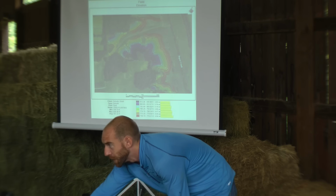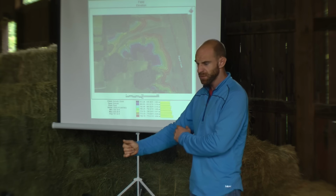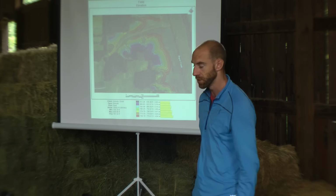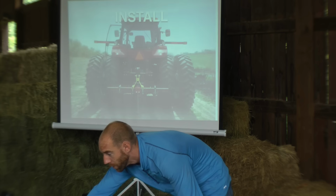So if you hire myself or anybody else to go lay out a keyline arrangement on your field with old school laser levels and flags, there's no way you can do 40 acres in that kind of time, much less install it, lay it out. It's just insane how fast it goes in. Again, accurate within 1 centimeter from space, completely repeatable.